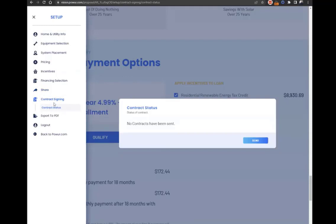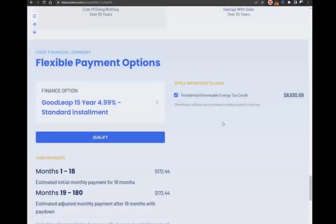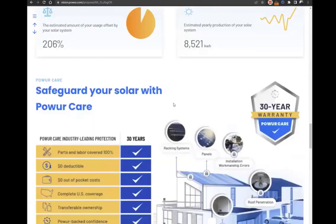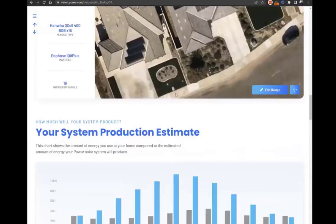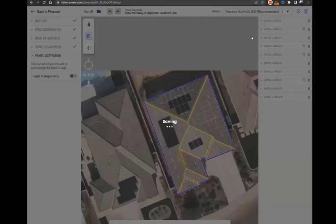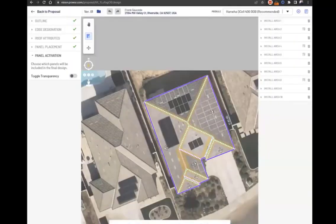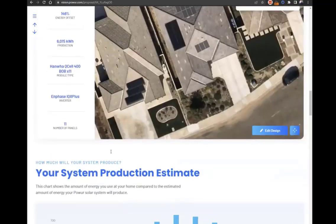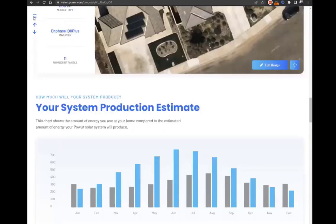Okay. So when you're ready to send a client a contract, all you have to do is go to the contract status here, under contract signing, and hit send. So for example, let's say this one's 206%. I think that's going to be overkill for this customer, but I want to back this down for this expansion, because why would I be doing anything else, right? So let's say 146%. All right, let's say, yep, Mr. Customer, I think that's good. We do a 15-year 4.99. All right, that all looks good.